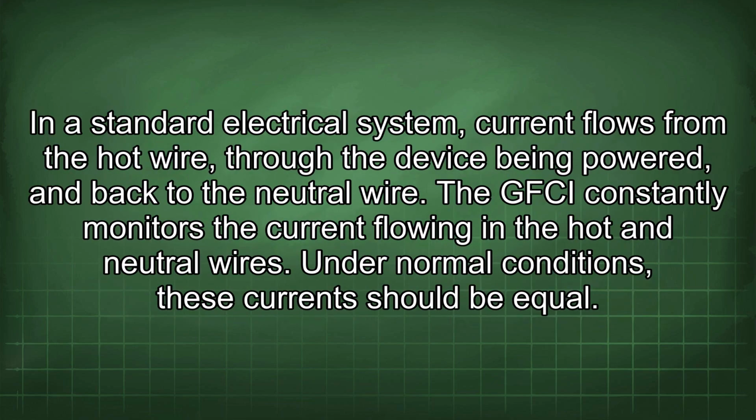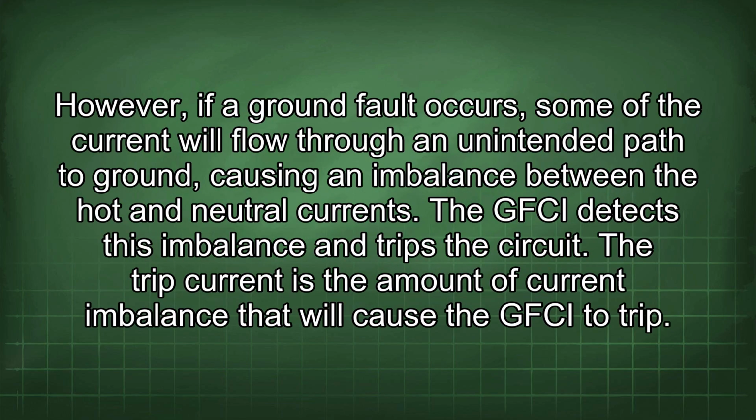In a standard electrical system, current flows from the hot wire through the device being powered and back to the neutral wire. The GFCI constantly monitors the current flowing in the hot and neutral wires. Under normal conditions, these currents should be equal. However, if a ground fault occurs, some of the current will flow through an unintended path to ground, causing an imbalance between the hot and neutral currents. The GFCI detects this imbalance and trips the circuit.